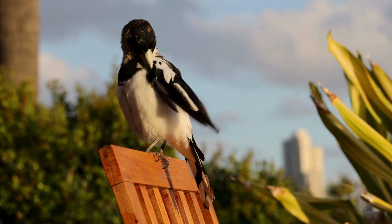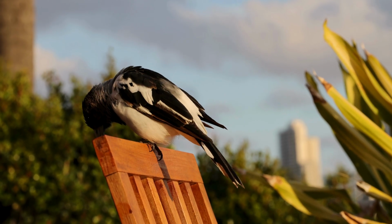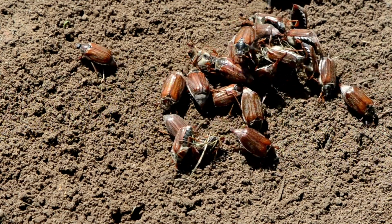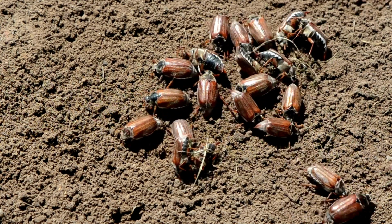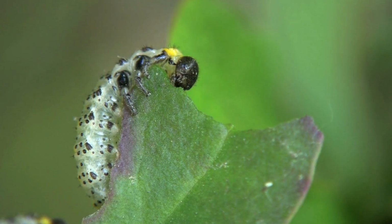Insects form the backbone of what magpies eat, especially during breeding season when they need high-protein foods for their growing chicks. Beetles are their absolute favourite. Ground beetles, scarab beetles, dung beetles. If it's got 6 legs and a hard shell, magpies are interested. They're also fantastic at finding caterpillars, even those hiding under leaves.